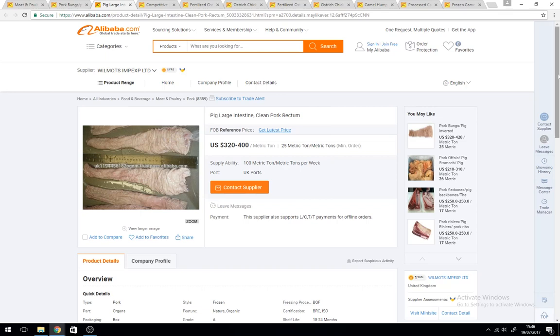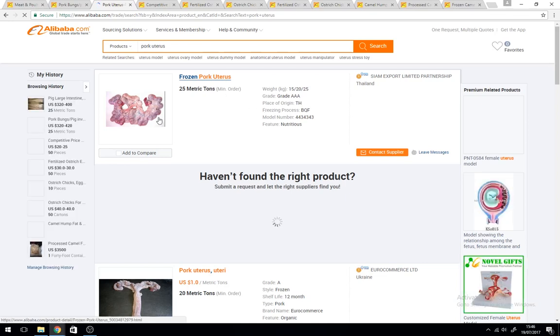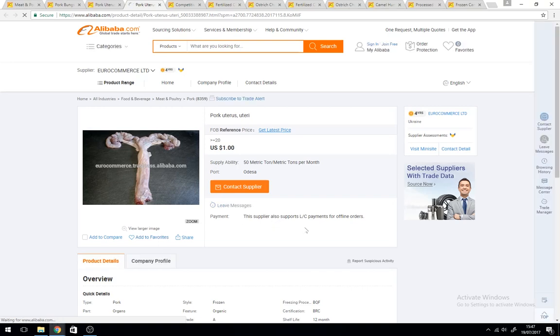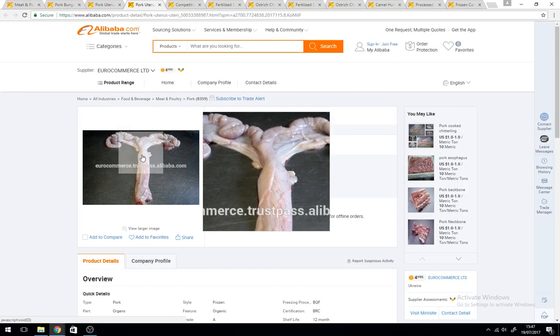Hey, I've made another discovery. In your search bar, try typing pork uterus. Oh, Jesus Christ, look at that. I've got pork uterus uteri. Oh, my God, look at this one. It's all nicely arranged, like a medical technique. And have you seen the price? $1 for a metric ton. $1 for a ton of uteri. That cannot be right. You'd be mad not to buy them for $1 a ton, right? Absolutely. We need to get ourselves a ton of uteri.